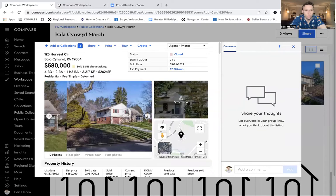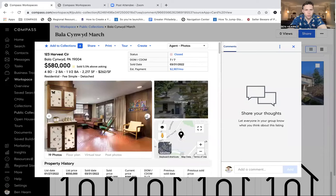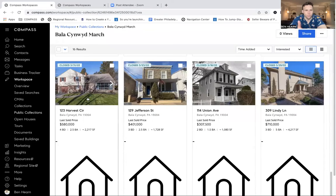And this home wasn't particularly updated, but great location, great space. And buyers, if it's multiple bids and you want the house, you're going to have to come with it.